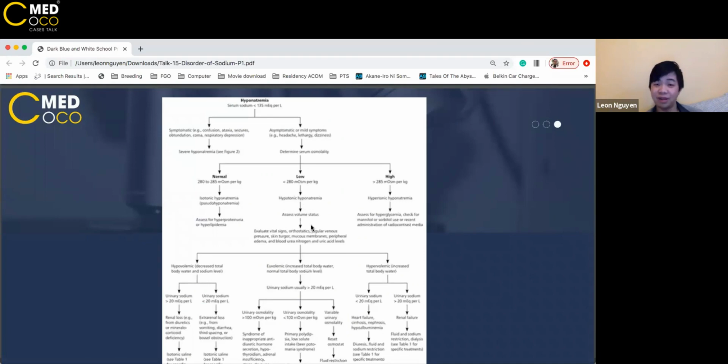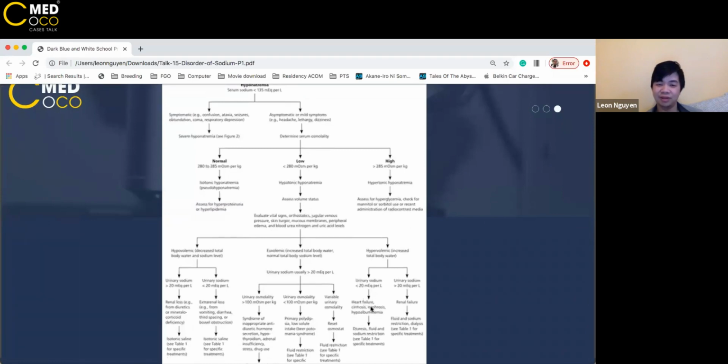Then we look at the volume status, which means the vital signs, the jugular venous distension, the skin, the mucous membrane, all that we already discussed. Is the patient wet or dry? If the patient looks wet, like the previous patient, then we look at urine sodium, high or low, and fractional excretion of sodium, high or low. Then we determine that.